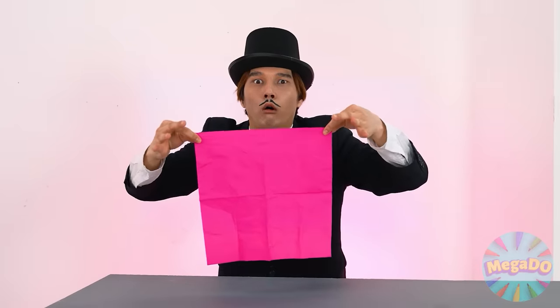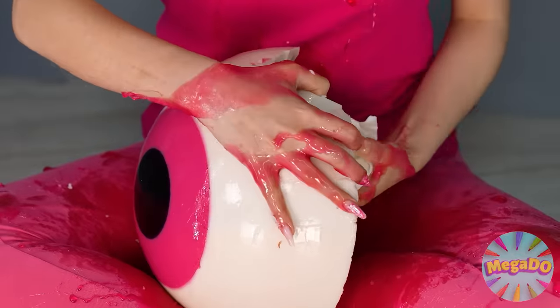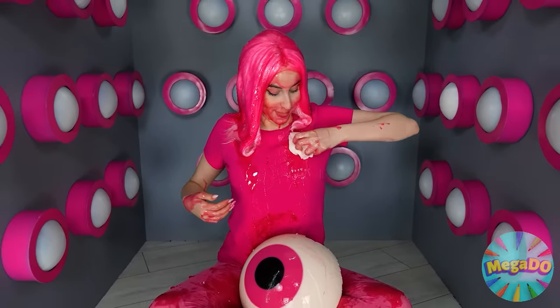Ooh, that looks dirty. That looks absolutely disgusting. I don't wanna look at this. This gummy eye is so big. This is enough for me for a long time. Super!